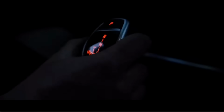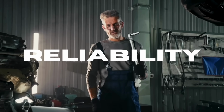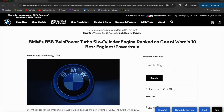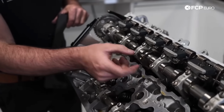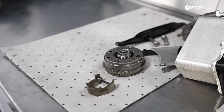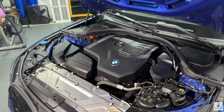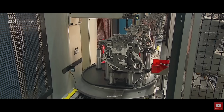This engine was immediately acclaimed as BMW's peak collaboration of power and reliability. This would later lead to the B58 winning the 2020 award for Ward's Top 10 Engines of the Year. And although BMW's won award after award for their amazing inline-six engines, the B58's specialty was different. It lay in the fact that the B58 was a modular engine. What this means is that 80% of the parts on the B58 are cross-compatible with the inline-4 version, which is the B48 engine. So this actually allows BMW to mass produce parts, meaning that the driver had easier access to replacement parts at a lower price point.